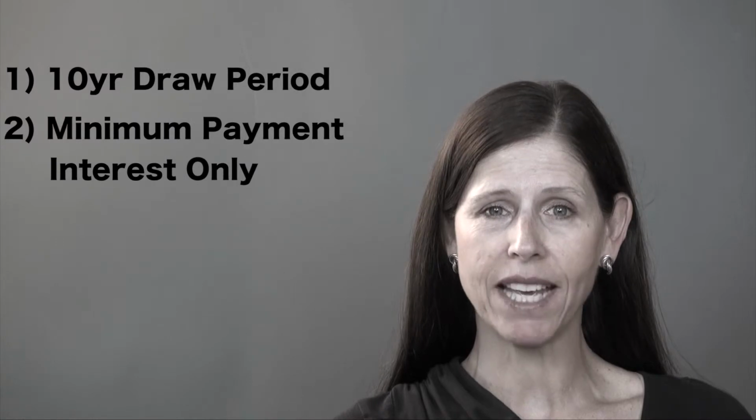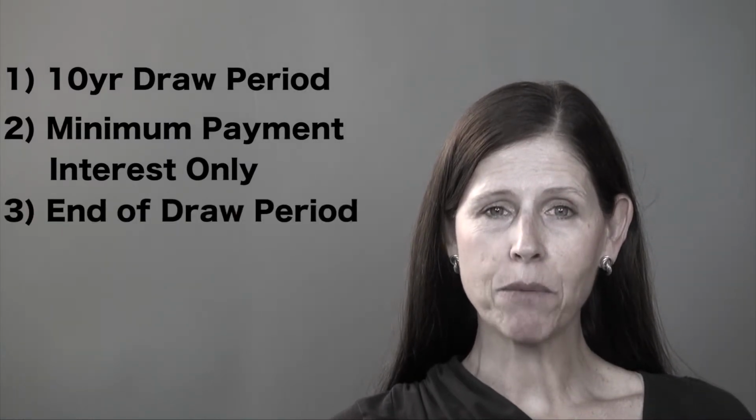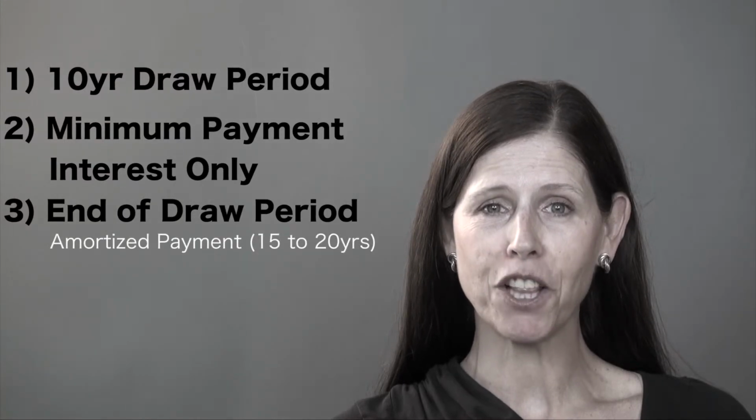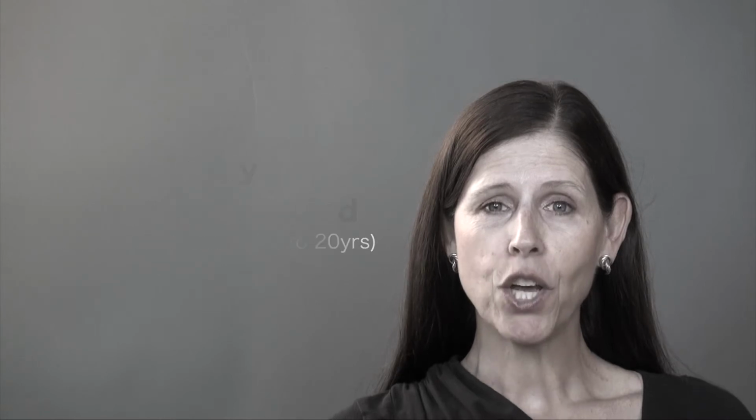During the draw period, the minimum payment due is interest only, but after the draw period has ended, the owing balance is amortized over the remaining term of the loan, which is typically 15 to 20 years. Loan qualification is very similar to a first mortgage, and the higher the credit score, the lower the margin will be.